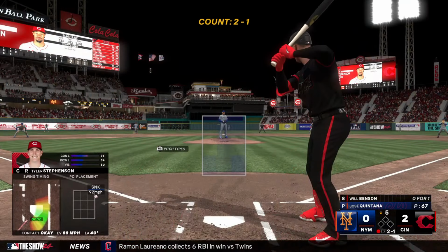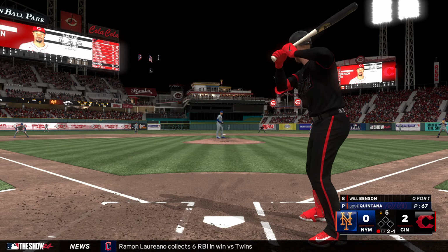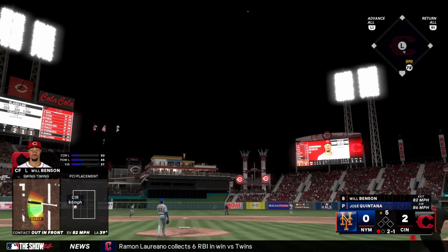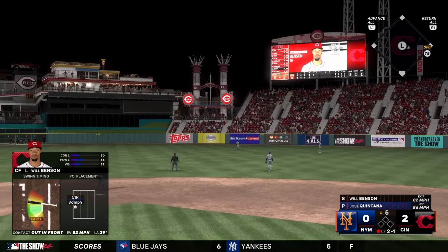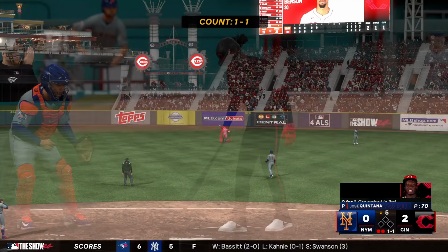Well, you've got to give him credit out there on the mound. This outing started off a little shaky, but he's found a way to settle in and turn this into a pretty good start. Kind of shows you a lot about his mental makeup as a pitcher. Bader makes the grab for the second out.